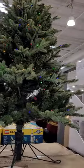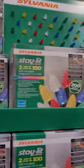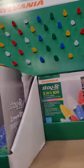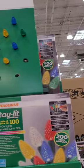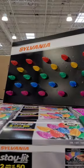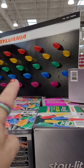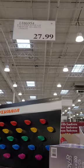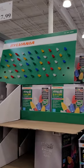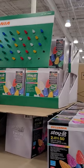It's really beautiful for $139. Then they have these sets of 100 LED lights, and they're multicolor for $27. They have bigger size. Oh, and it's 2 sets of 50 LED. This one is $27.99. That one is $27.99 as well, but it has 2 sets of 1,000, but it's like smaller.